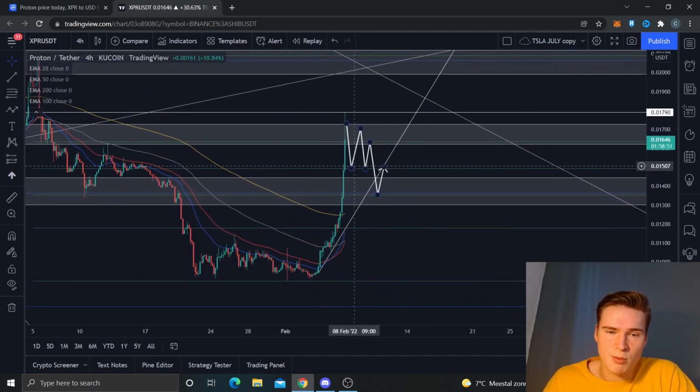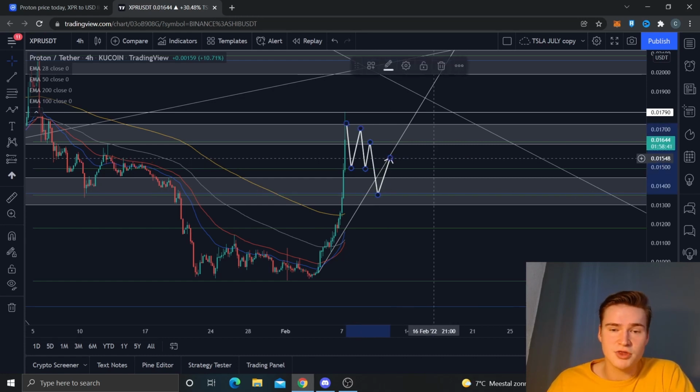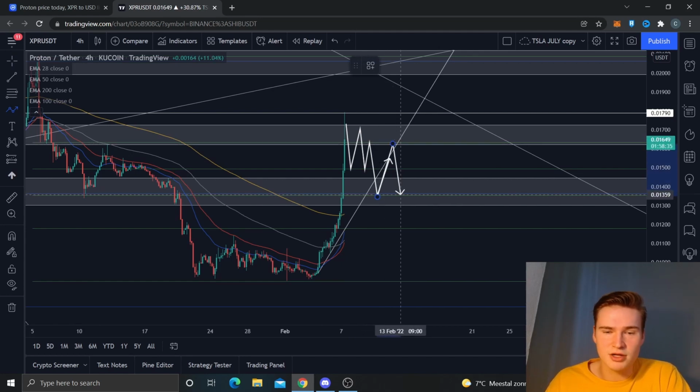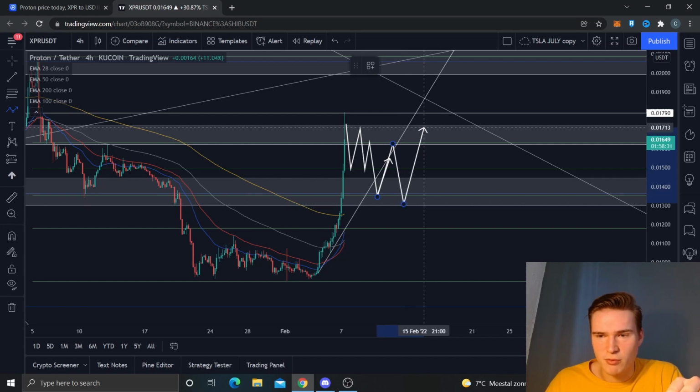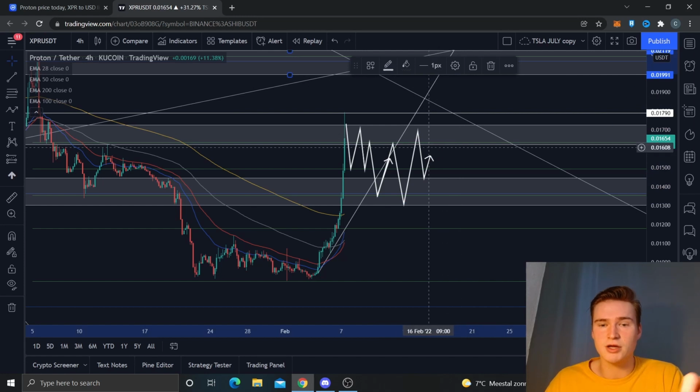So as I said, we might see a consolidation first between 1.5 and 1.6, 1.7. Ultimately, I think we're dropping down a little bit lower to more like 1.4, 1.36. And from there, I actually do think we can start a small uptrend again. Maybe we need to consolidate a little bit more, in a broader consolidation range between 1.3 and 1.7 cents. But I do think we can then start an uptrend again within a week, week and a half.